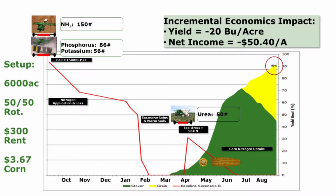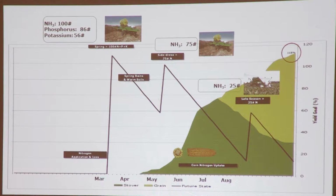So let's look at the right time. If we can come in the springtime, we use a 2510H with a dry attachment on it. Same farmer, same setup. Instead of putting it on back here in the fall, we waited and made 1 pass in the spring. Well, we've made 1 pass in the spring already in the previous slides with a top dress, but we've got time now, 1 pass. We're putting down 100 pounds of anhydrous, same P&K. Okay, we have those normal spring rains, but we're still setting ourselves up to have enough nitrogen before we start planting to give that crop what it needs.